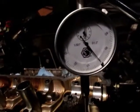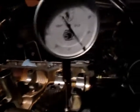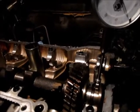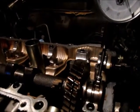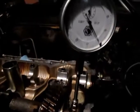And all you gotta do really is turn the cam. So here we go. Let's just go ahead and turn this. Now I got the lifters out of the thing, so this is only gonna turn so much, because I wanted to be able to turn this without having tension on it while it's just laying in here. So that's how you do it.